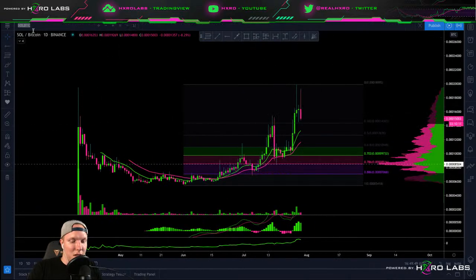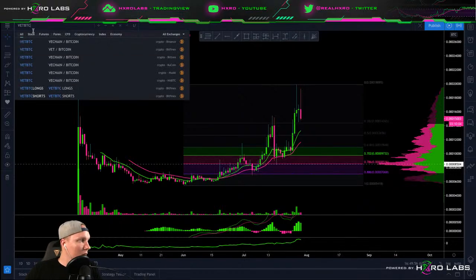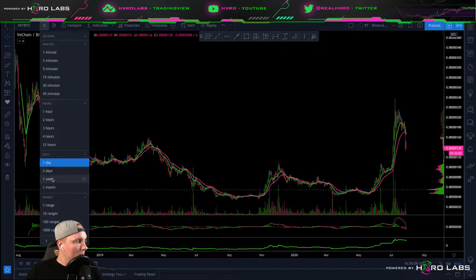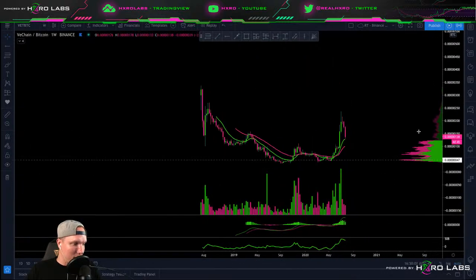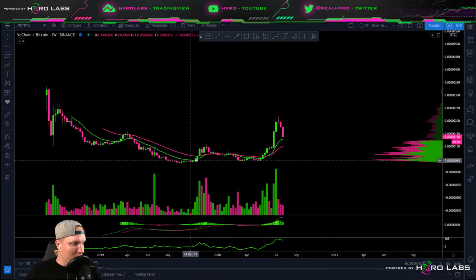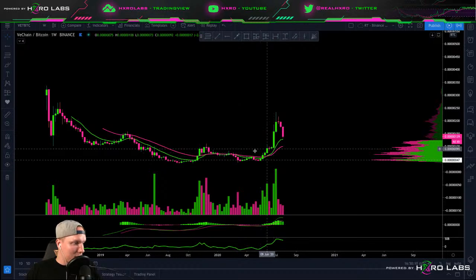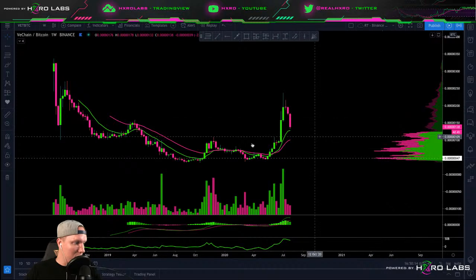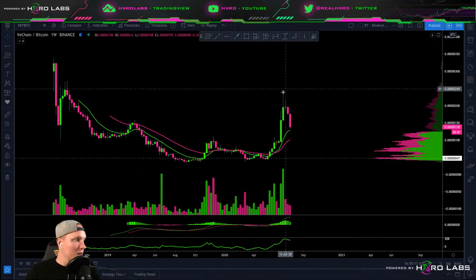Right? So let me get a good example. What's a nice alt that just kind of rallied off a strong base? Let's say VET. VET kind of led the way in some ways during this, right? So let's just look, what would that look like on a VET chart? Well, we got a really strong base here. That took from July 2019. It's like a year to form. So I really like that base. Lots of volume coming in, clear signs of accumulation, big breakout.